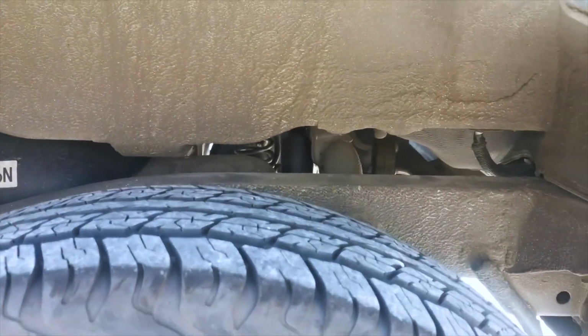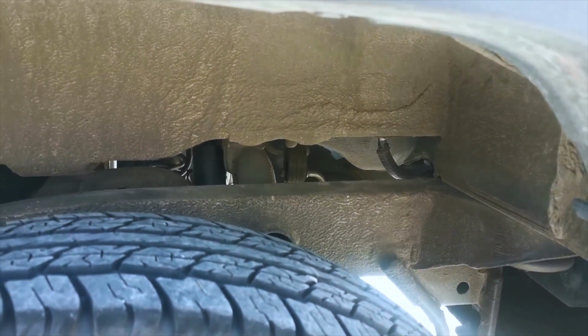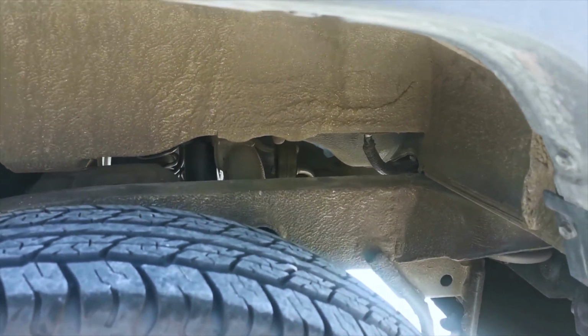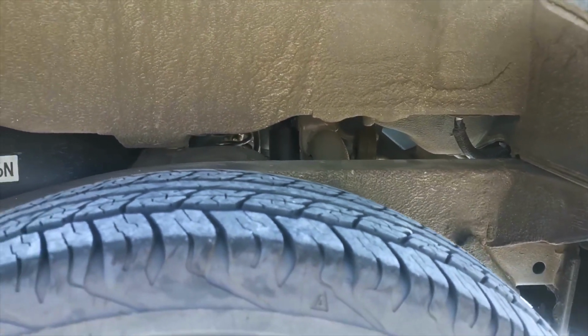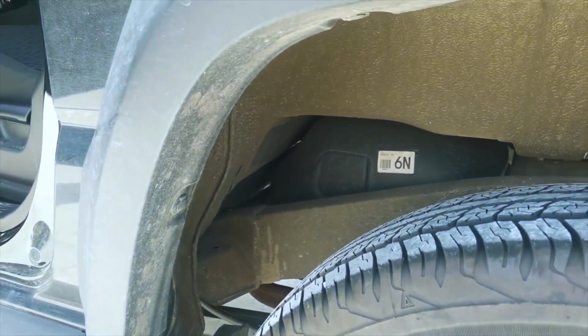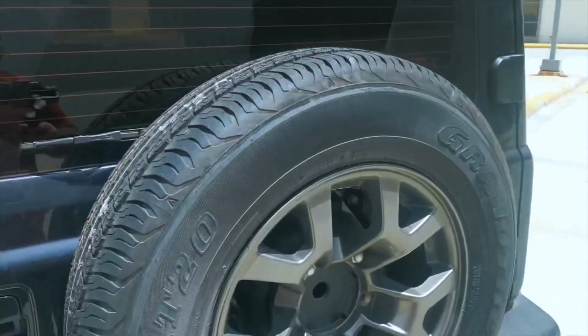Now, this car was one of the brighter colors, obviously, being black, you can't really see it. And it's a little dirty too, apologize for that. You'll see the overspray that they have. That's just a way that they can save some money in building it. In the back, you've got a full-size spare.